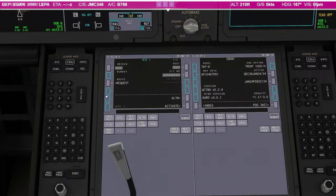And then we're going to go to route and request that route. I've got to say, it's so nice being able to just click around on these. I wish the real airplane was touchscreen like this. It'd be so much smoother to use. Departure time will probably be in about half an hour. Hopefully, we'll push back.